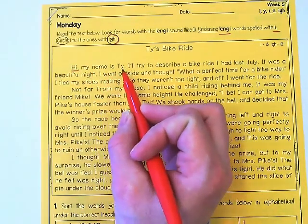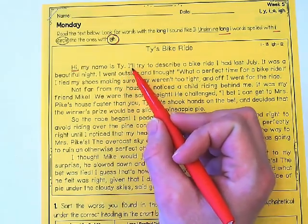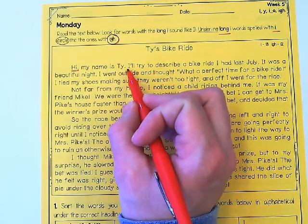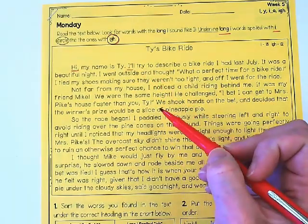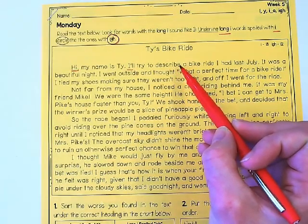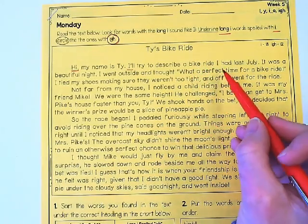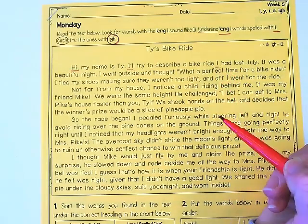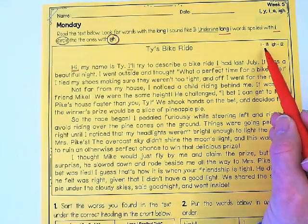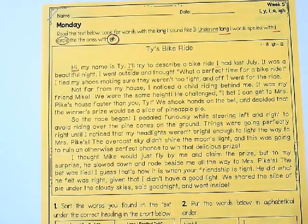My name is Ty. Is. That's a short I. I'll, I. Oh my goodness. The word I is a long I spelt with an I. Try. That's a Y. We don't need that yet. To describe I'd, but this is I, magic E. A bike ride. Again, I, magic E. I, there's that I again. So we know hi and I are two words that say long I. Anywhere you see those, you're going to underline them.